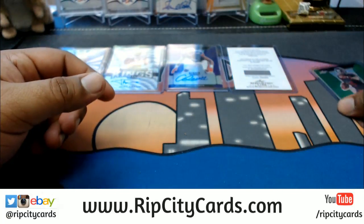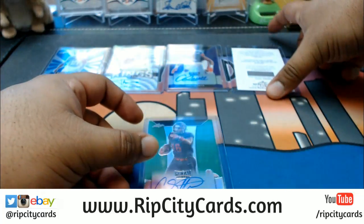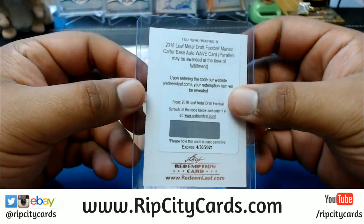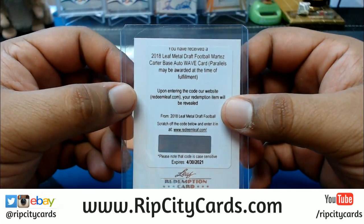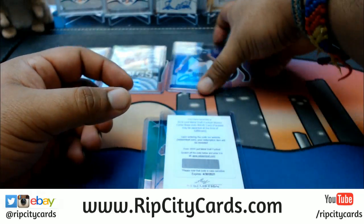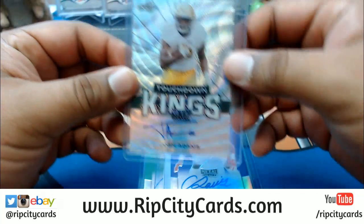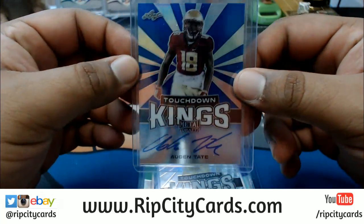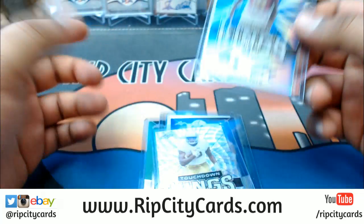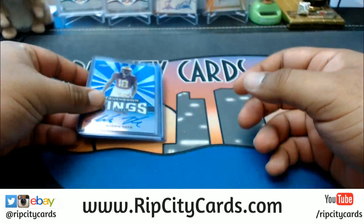So, if you want me to recap it, which we always do, we got a Cortland Sutton auto. We have a wave card for Martez Carter. Redemption. Carlton Davis. On-card autos, all of these. Josh Adams. And we have Auden Tate as well. So here we go. My man Sutton is a Bronco, says Kevin. And he would know because he's a Bronco fan.